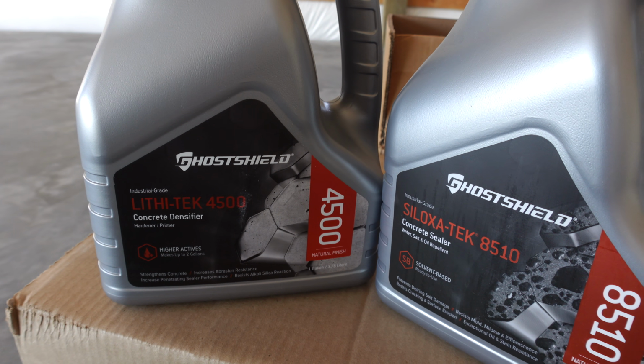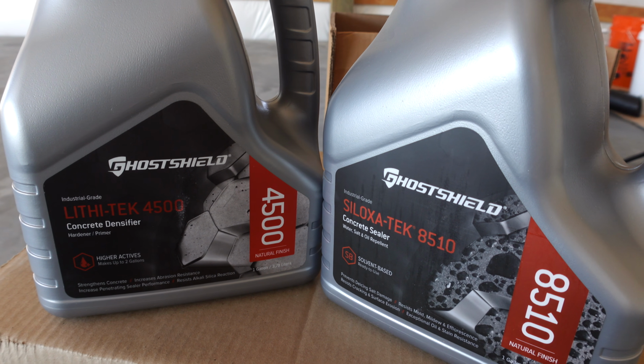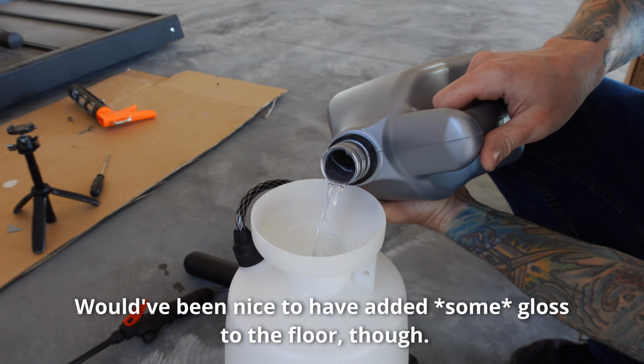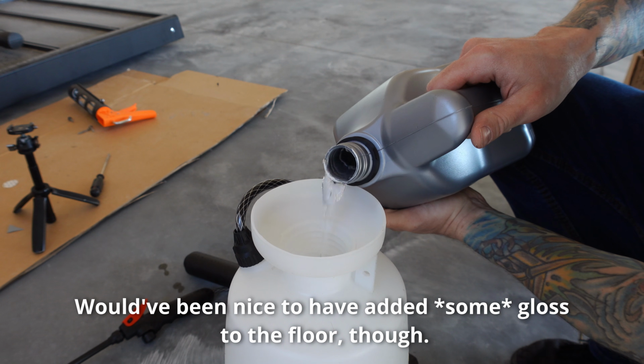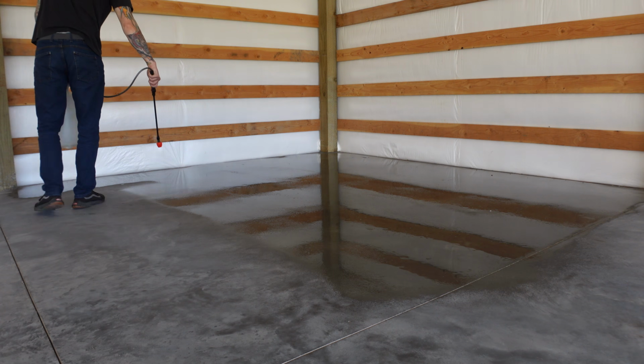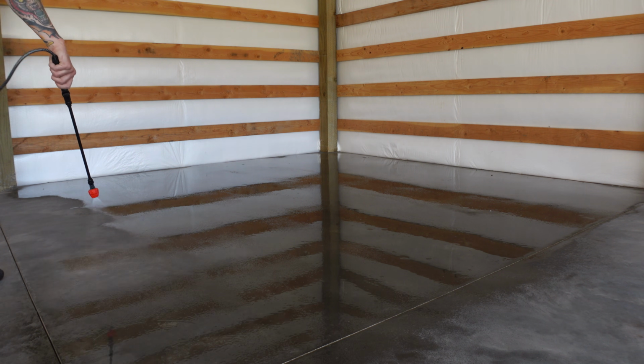Ghost Shield is a concrete densifier and sealer that doesn't change the appearance of the concrete at all, but it resists water and repels most other fluids. So basically it's exactly what I needed in a working shop. There are going to be engines on stands that are moved around. There will be oil that is spilled, sparks will be flying.